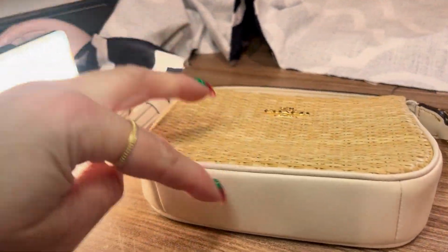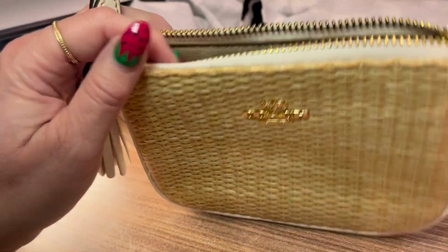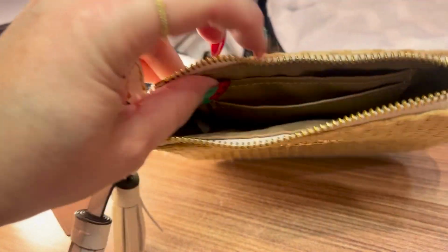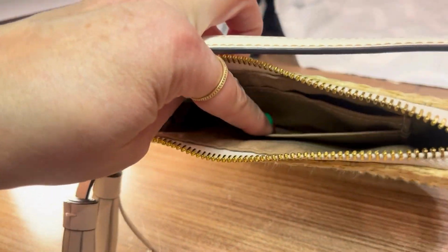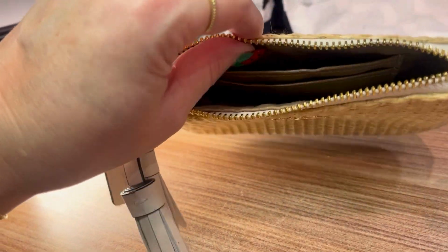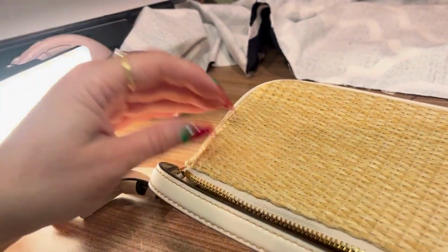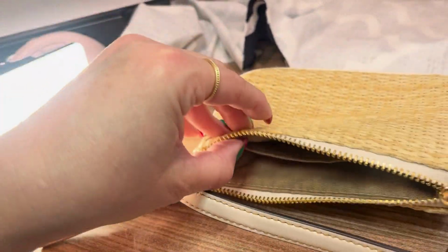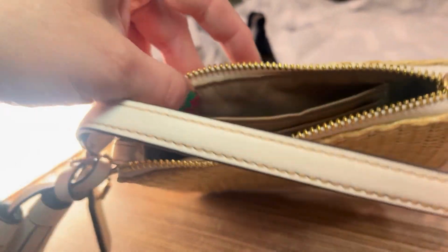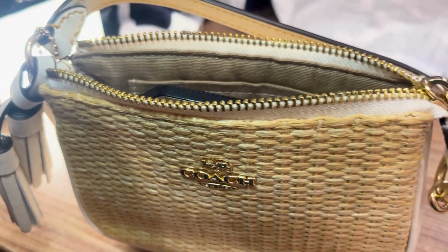It's the 5 by 6 by 1.5. Pretty much fits the same amount of items in it. It does have a little wallet included in it, so you wouldn't have to bring a separate wallet. That could give you space to put a few extra items in it. What I'm going to try to fit into this one is my phone, my reader. I'm not going to put the card holder in it, and my keys. I think that is all this bag would be able to fit.